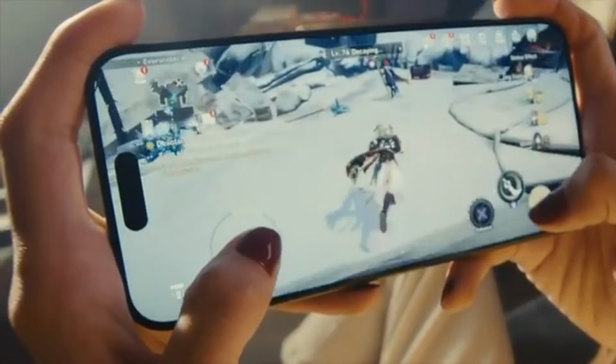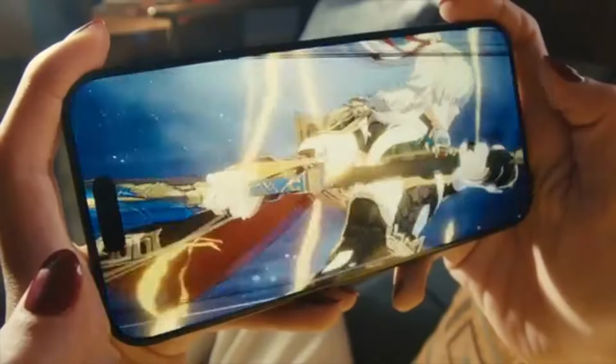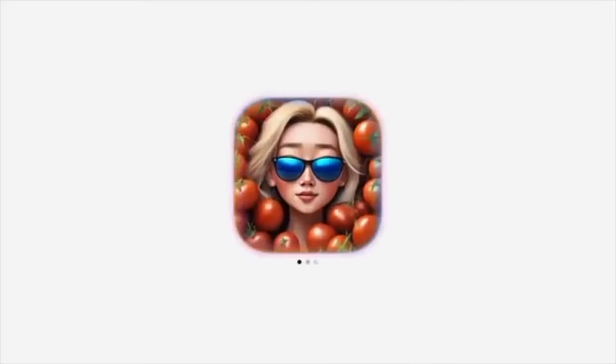So there you have it. September 9th is the day when Apple will officially unveil the iPhone 16 series.